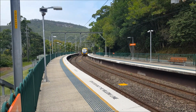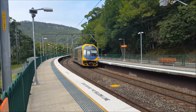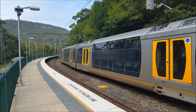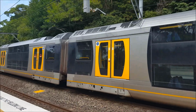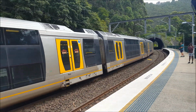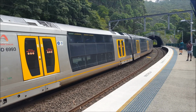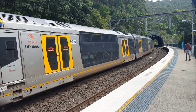We have a Waterfall service arriving on platform number 1. H46 is set. H46 will be stopping next at Oddford, followed by Helensburgh and Waterfall.